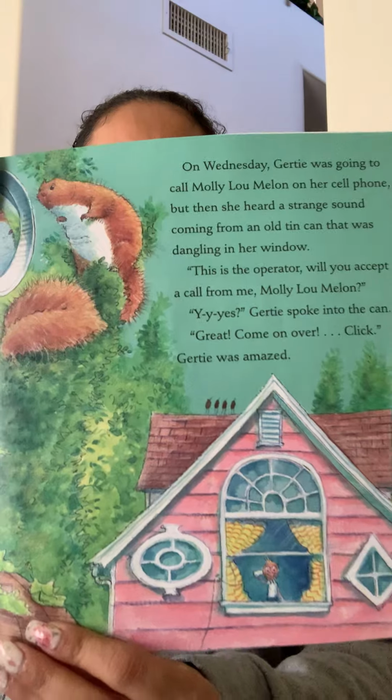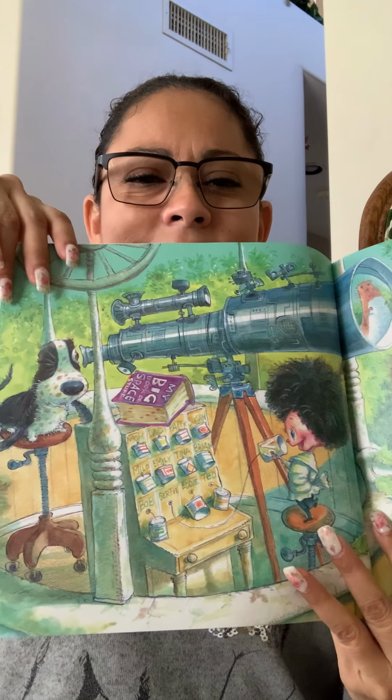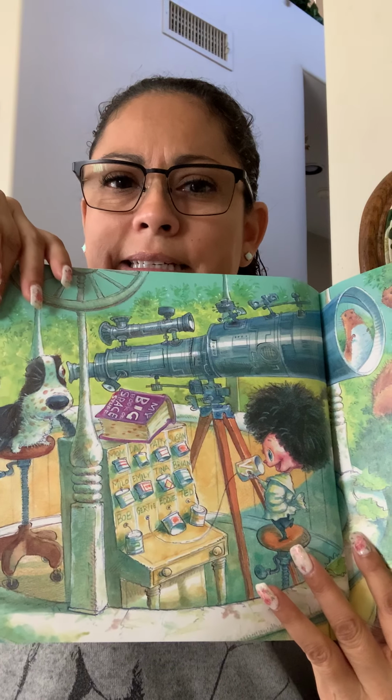There's Gertie in the window with a tin can. That's a great idea. I wonder if it works.